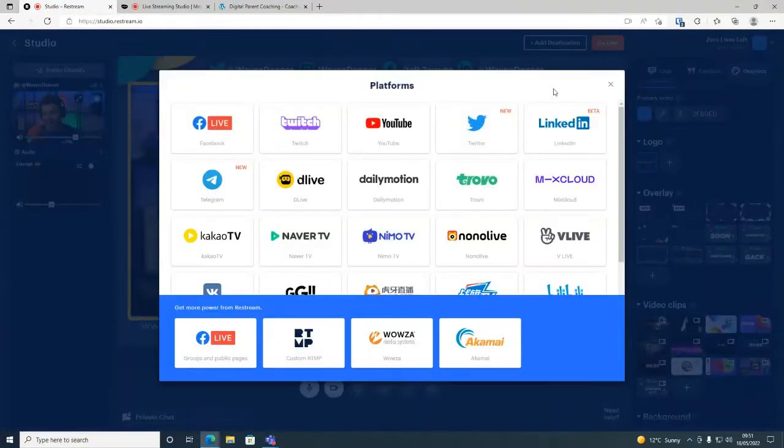So as opposed to posting just one thing on Facebook and hoping for the best, you're actually going live across multiple platforms all at the one time. And that's the great thing once you hook in all of those platforms. They're what's called destinations, Kieran. And you see up at the top here, add a destination. If I click into add a destination, here's all the destinations that you can go live to.